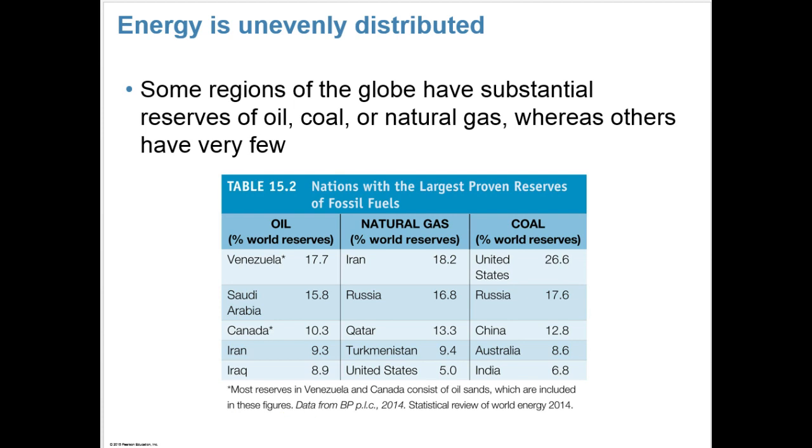Energy is unevenly distributed. Some areas of the globe have substantial reserves of oil, coal, and natural gas, whereas others have very few. Half of the world's proven reserves of crude oil lie in the Middle East, and the Middle East is also rich in natural gas, as is Russia. The U.S. possesses the most coal of any nation.